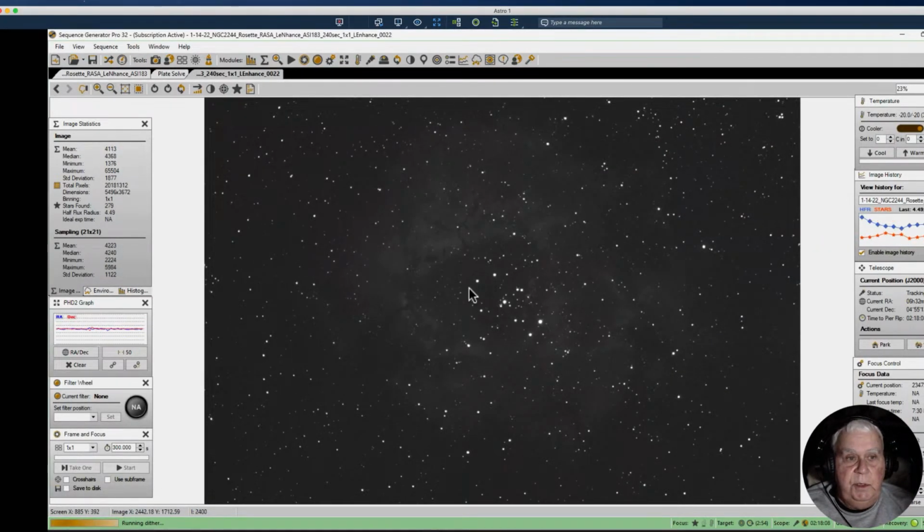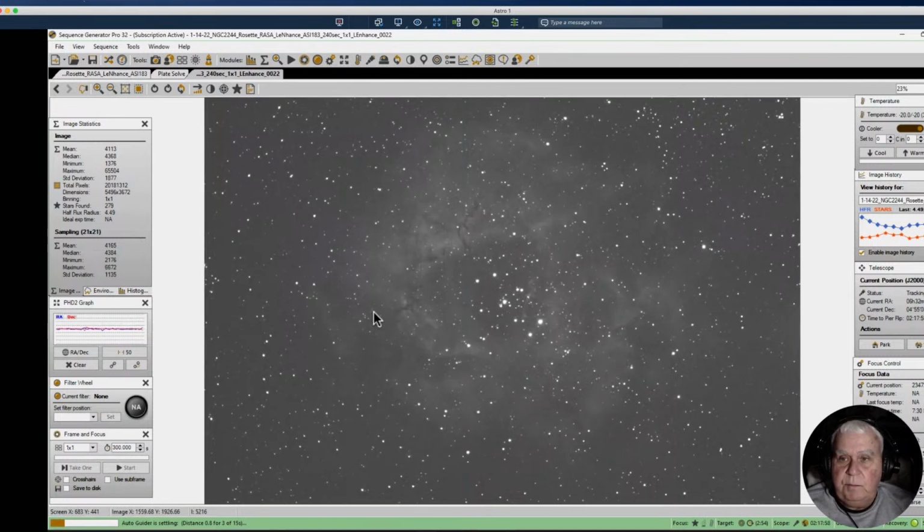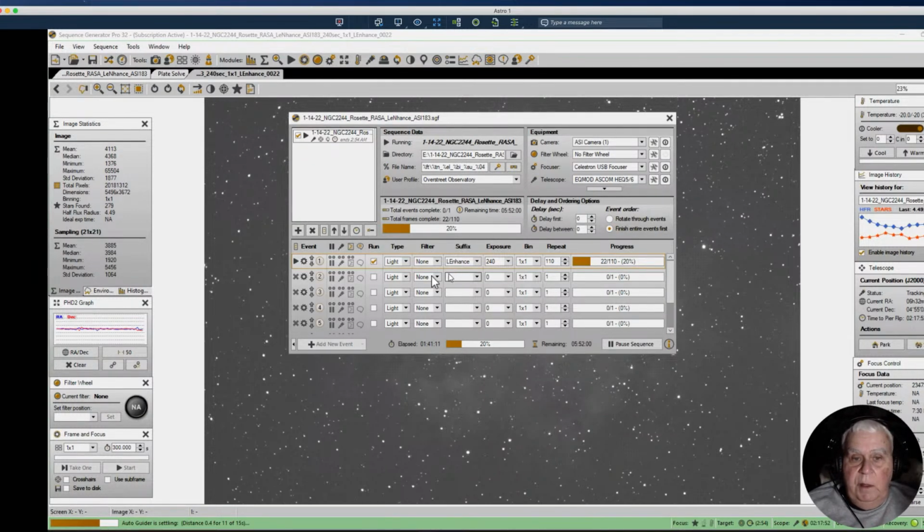We got a new image, and we're at 4113. It's coming down. So I am using Sequence Generator Pro, and taking what's called a light frame. I'm using an L-enhance filter. You know, I said these were 300 seconds. These are 240 seconds long. I intended to take 300 seconds. And I'm taking 110 of them.